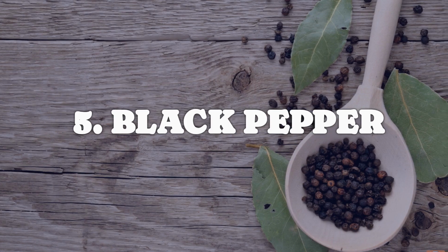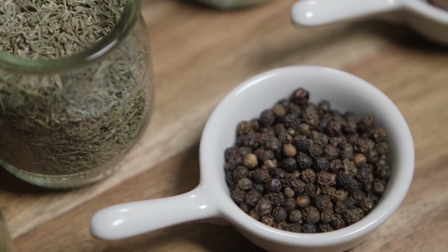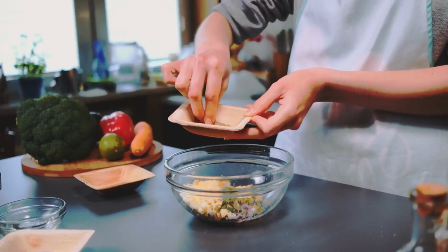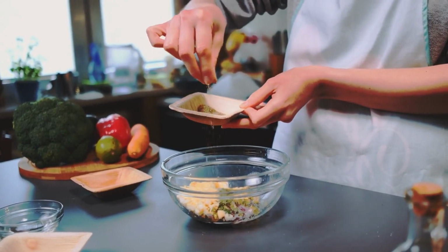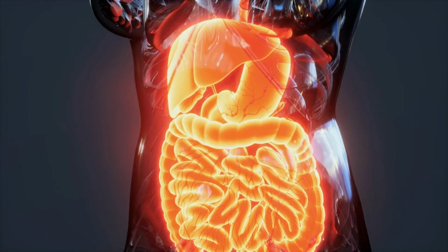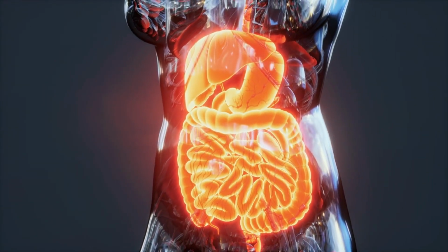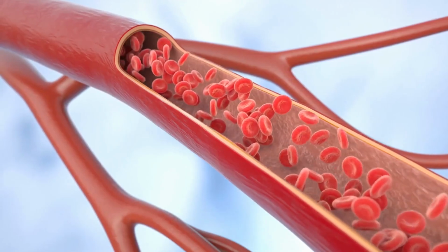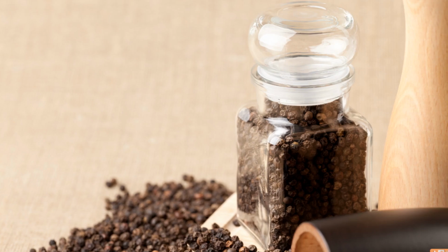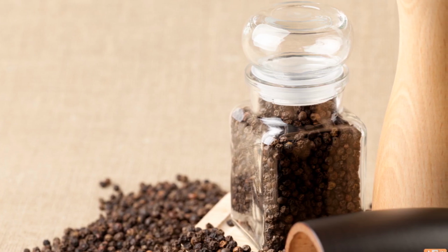5. Black pepper. Black pepper, scientifically known as Piper nigrum, contains the active compound piperine, which enhances the bioavailability of nutrients and improves their absorption, thereby promoting better overall circulation. Piperine also stimulates the release of certain digestive enzymes, leading to vasodilation, or the widening of blood vessels, which improves blood flow. Additionally, black pepper is rich in antioxidants that help combat oxidative stress and inflammation, both of which can contribute to poor circulation and cardiovascular issues.